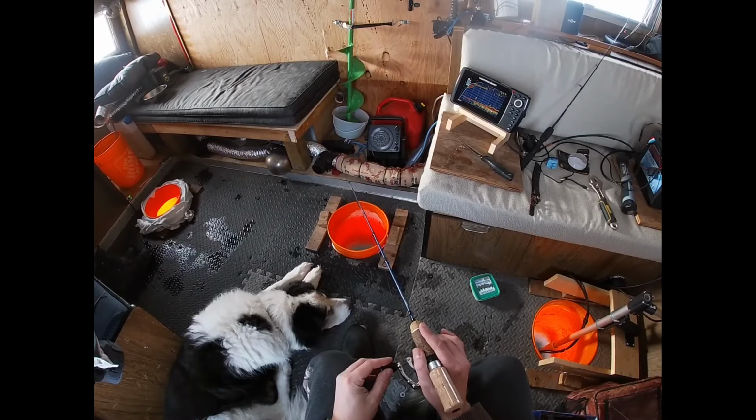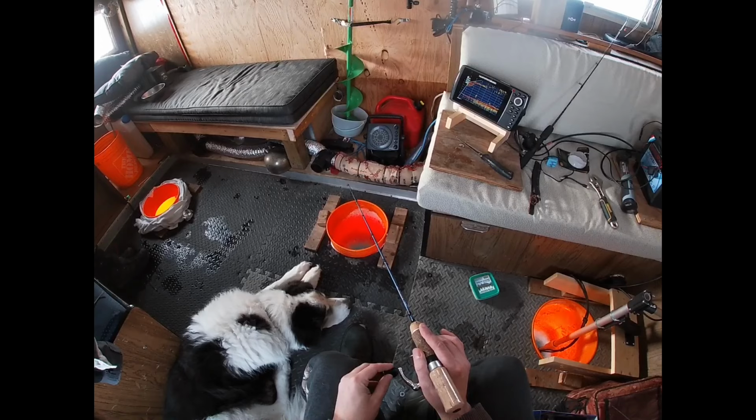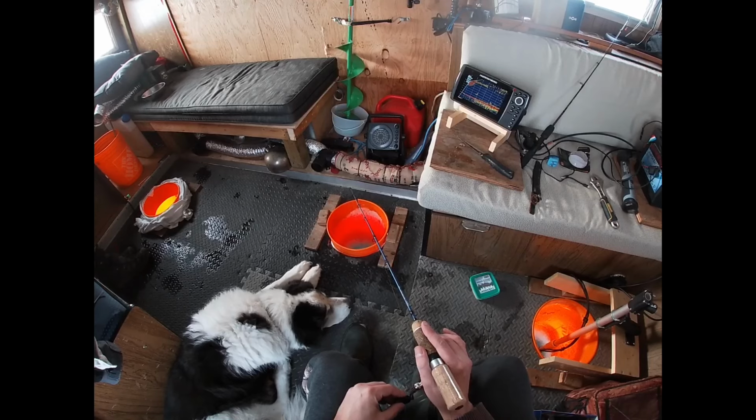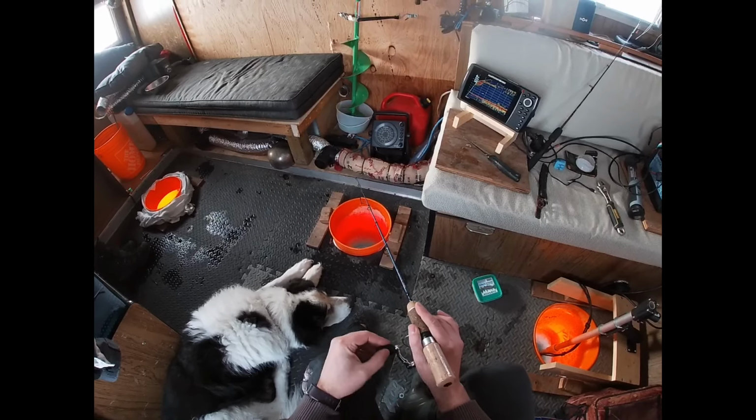So once that diesel heater warmed up, it was so quiet. Earlier in the video, you can hear it ticking quite loud in the morning. But once it warmed up in the shack, that thing was so quiet you couldn't even tell it was running.